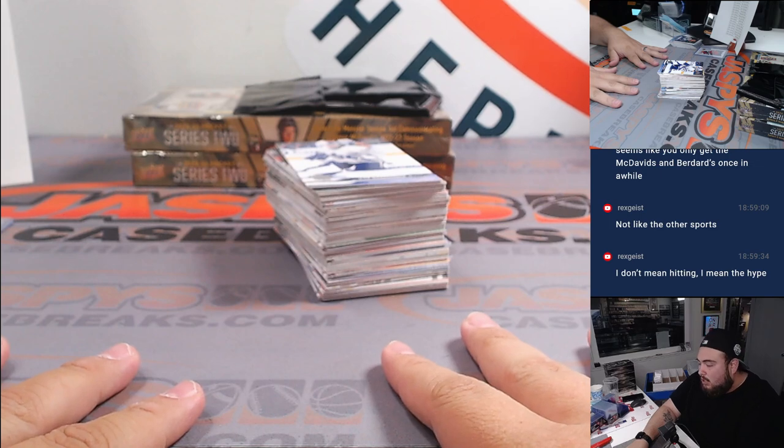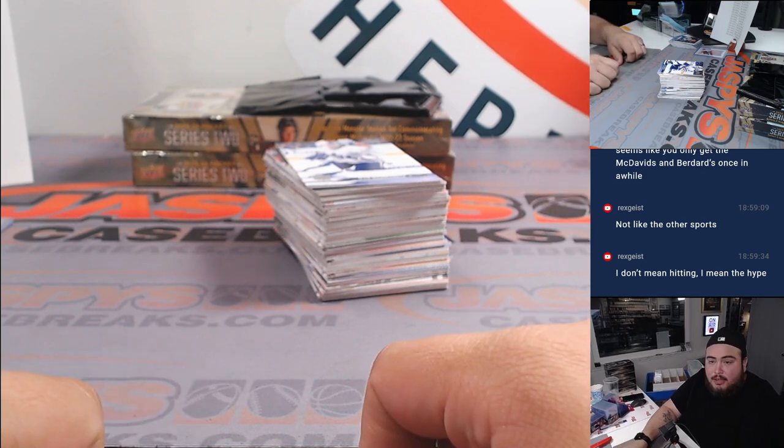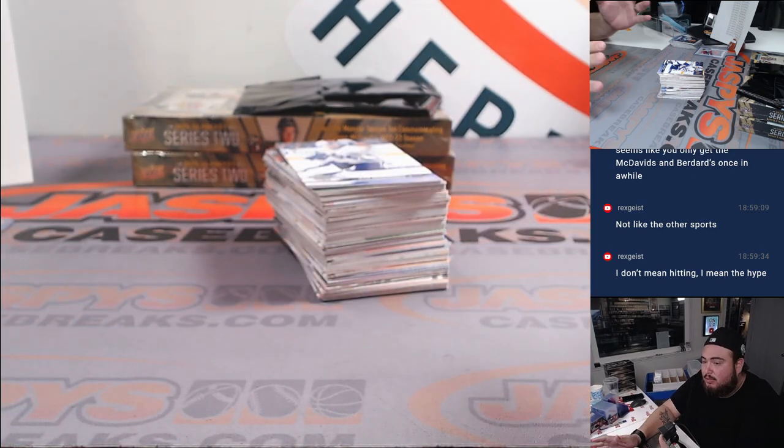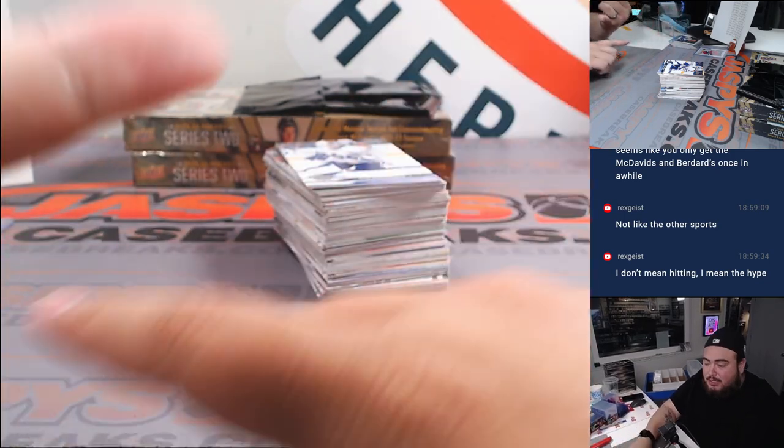There's only like once in a generation kind of players. McDavid's one of them, and this Bedard is supposed to be the other, right? It happens like once every 10 years where you get one of those once-in-a-generation players. We got lucky to get 2 years in a row where we got McDavid and Matthews.